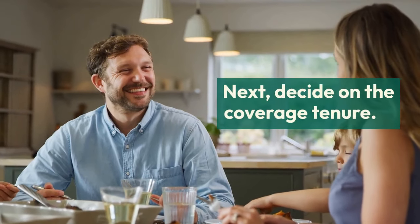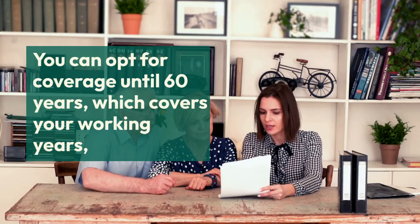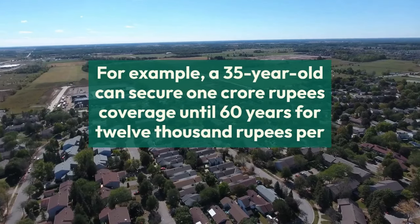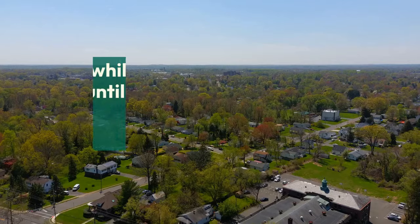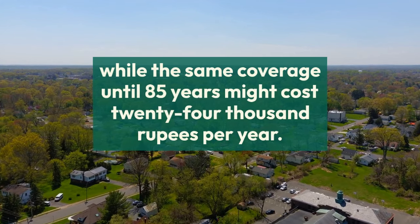Next, decide on the coverage tenure. You can opt for coverage until 60 years, which covers your working years, or until 85 years, providing peace of mind well into retirement. For example, a 35-year-old can secure 1 crore rupees coverage until 60 years for 12,000 rupees per year, while the same coverage until 85 years might cost 24,000 rupees per year.